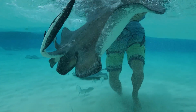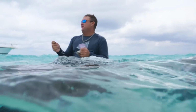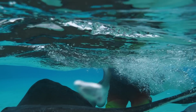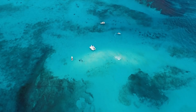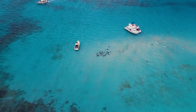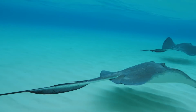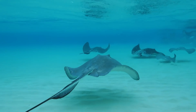Stingray City is something the whole family could do, from elementary school aged kids all the way up to older people. It's really not a problem. It's not super hard to do. You can have a life jacket on if you like. There's guides out there that know what they're doing. Stingray City is definitely a family activity that the whole family could do, and I would highly recommend doing that when you come to the Cayman Islands.